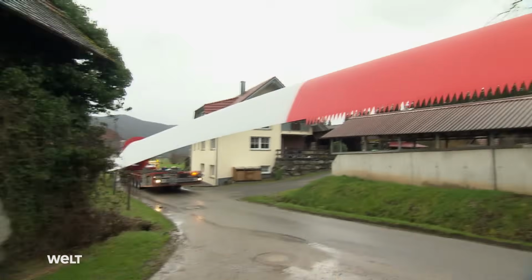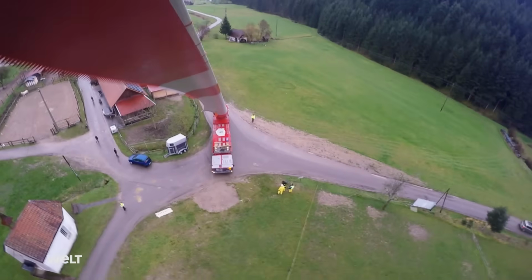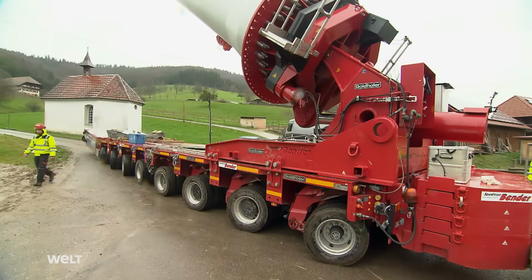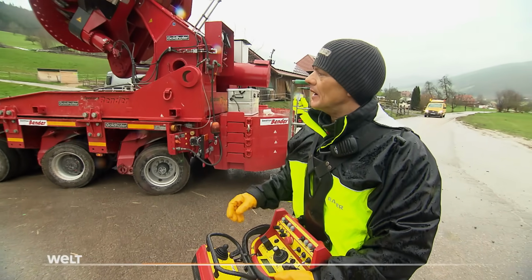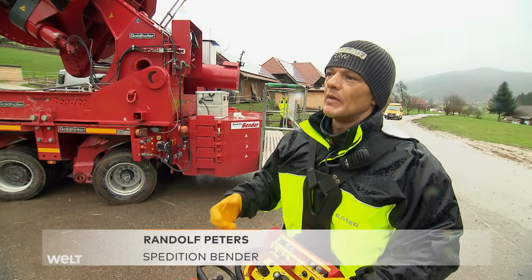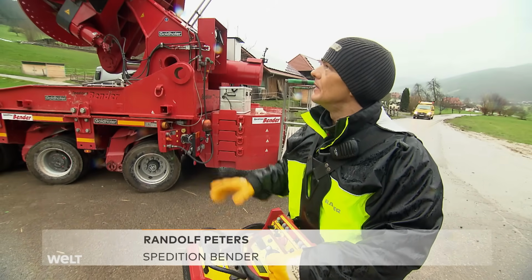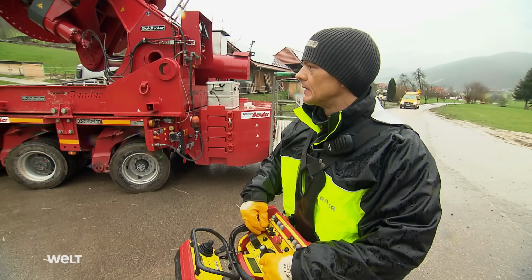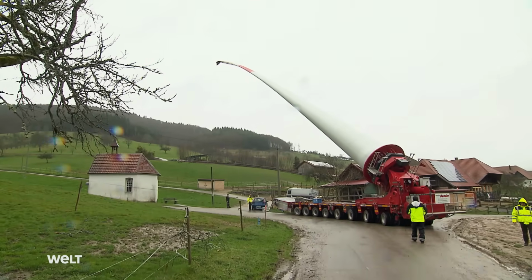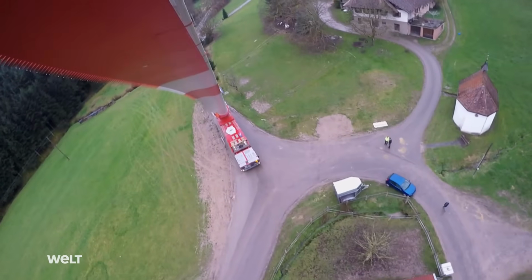In the Black Forest, the rotor blade has been transported over the first flat section. Now there's a 400-meter ascent to overcome. From here, we'll drive backwards the rest of the way because that's the easiest way to manage the route. The tight curves are easier to manage with the blades if we reverse. So we're going to turn here, move the blades up over the cable, and then back up the rest of the way. The turning maneuver with the self-propelled transporter proceeds without a hitch.